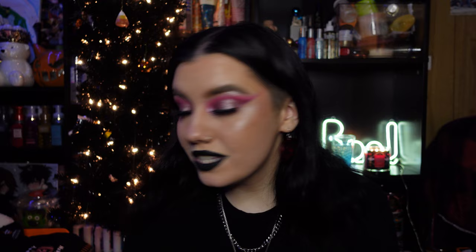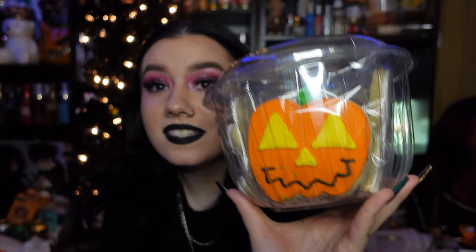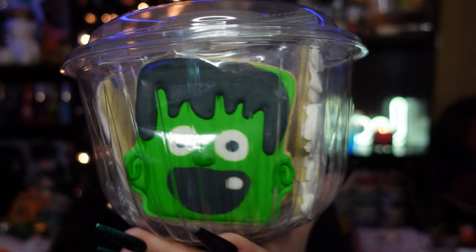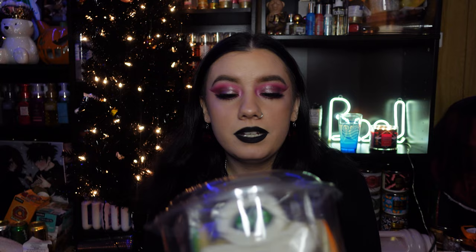So now let's move on to the Target Halloween haul that I got. This first product is so random. I picked up an entire little bucket of these adorable Halloween cookies. Look how adorable they are. That ghost is so cute. And then there's little Frankenstein, and then there's a mummy, and I think that's all the designs in here. But yeah, this is from Hide and Eek, which is the Target Halloween brand, and they're all hand decorated sugar cookies.